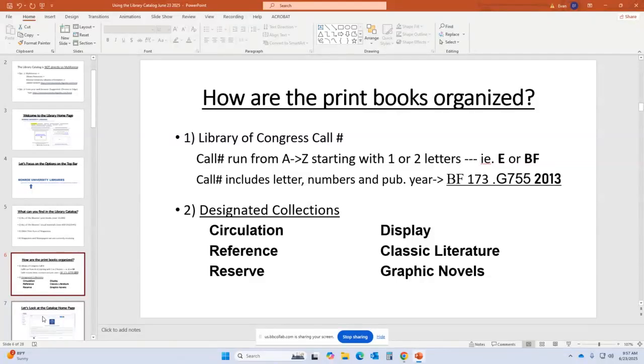Now, we have designated specific collections in the Monroe University Library. The biggest is obviously circulation. That is the general collection. All those books can be checked out. A smaller collection is what we call reference. These books will have a yellow sticker on them. These must be used in the library. We have done our best to shrink the reference collection and make as much available via circulation as possible, but certain materials do have to stay in the library.